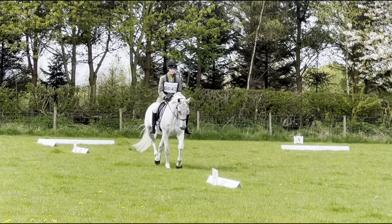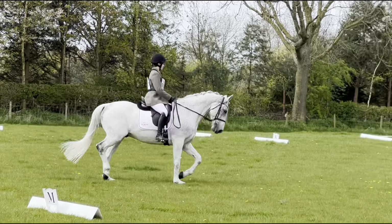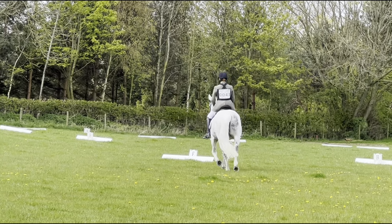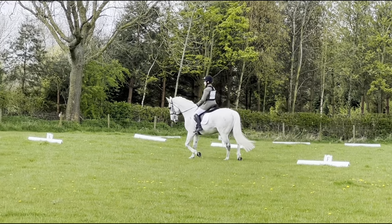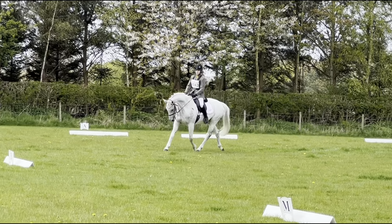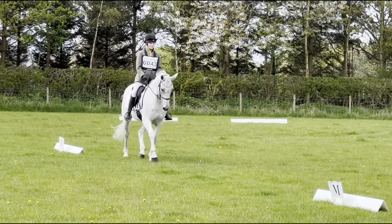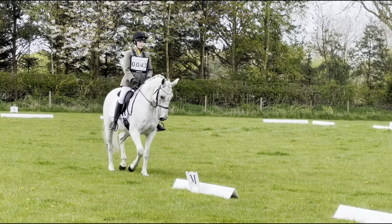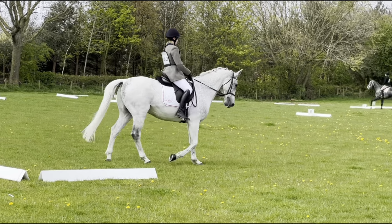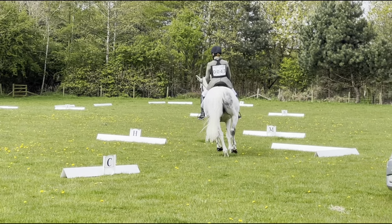Then at B, we've got circle left, 20 meters diameter, and we scored a 7 for this. This was also the first time I had done a dressage test on grass, so I thought that was a complete experience. It wasn't actually that different to riding in an arena. Jensen actually felt really good. He was such a good boy. Then between M and C, we've got a transition to walk, 3 to 7 steps, then proceed in working trot. We scored a 6.5 for this, and the judge's comment says it was a little hurried in the upwards transition. So we'll have to make sure that we work on that.